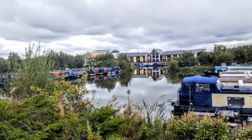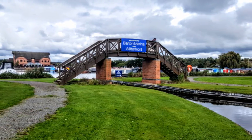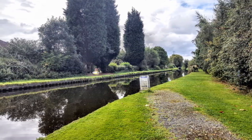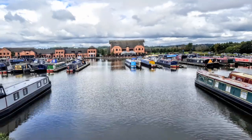So unfortunately they didn't have any boats for sale at Barton Turns, but we thought, well, we'll have a wander around and have a look. So this is the entrance in, views down the canal. It's quite a lovely area. It is quite noisy from the road though, but very pretty, and as you can see the leaves are turning colour.